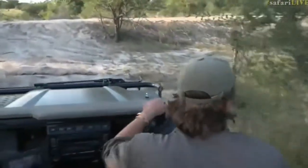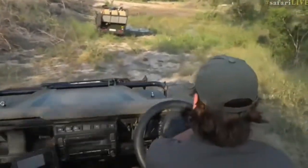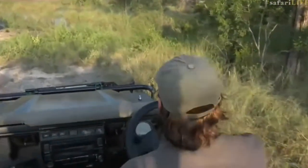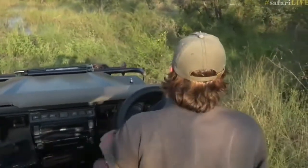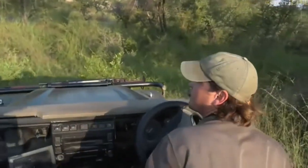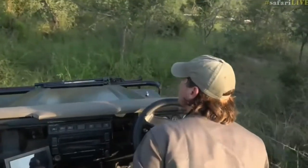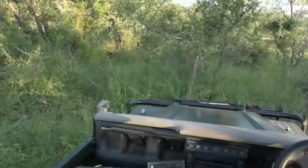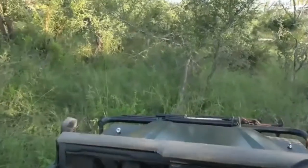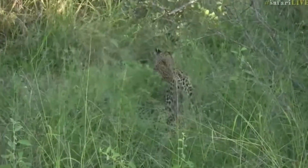Well, Mike from Cheetah Plains arrived at exactly the right time as she leapt. Let's try to see where she is now. I'm sure she's very chuffed with herself at the moment. I can't see her just yet. She's in, oh, there she is. Just spotted her in the grass. Well spotted, Craig. So not the best view of her eating, but there she goes.